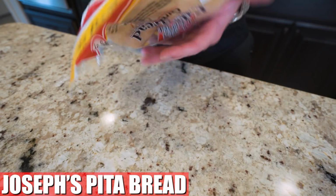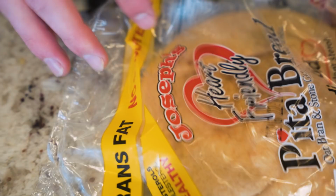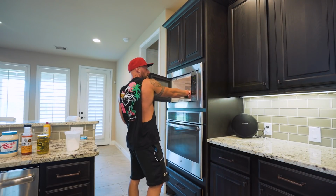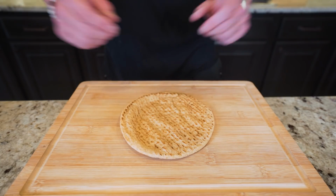Let me show you. We flip this over. In just one of these flatbreads, there's only 1.5 grams of fat, 10 grams of carbs, 4 grams of fiber, 6 grams of protein, only 60 calories. So all I'm gonna do is toss one on a plate and toss it in the microwave for about 30 seconds. It's gonna soften it up and get it right how we want it. Bingo. And then once the pita's done, I'm just gonna sit it down on a flat surface.